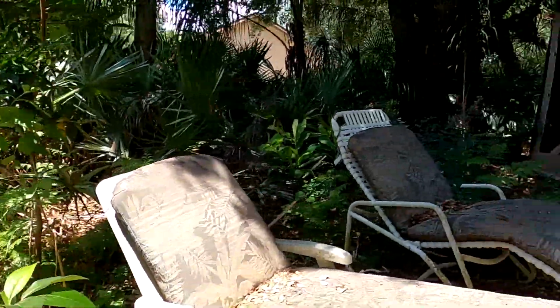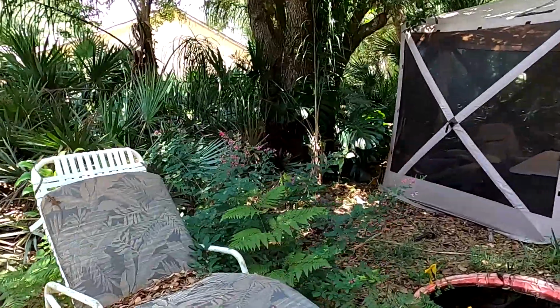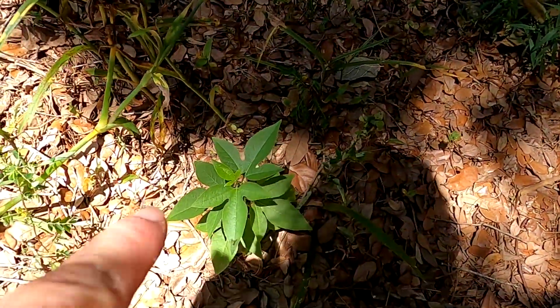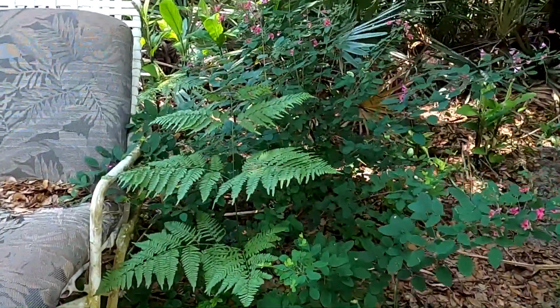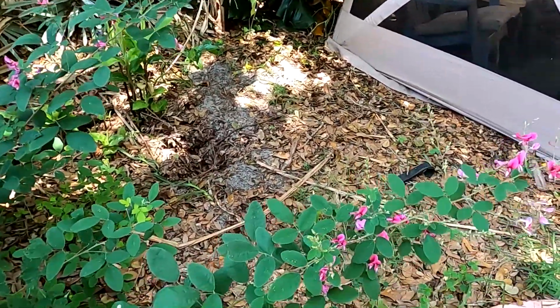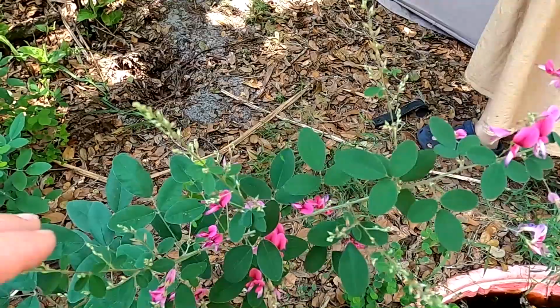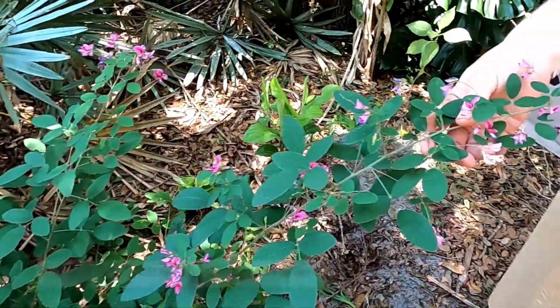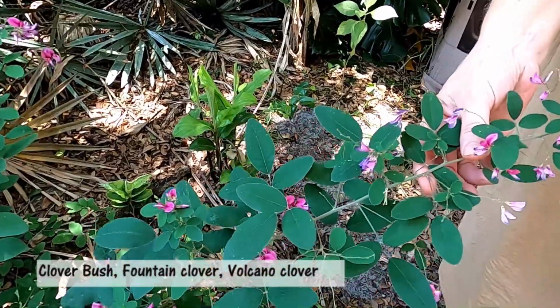Oh. And you have a special... Oh, look. You have passion flower. Yeah, we have that wild everywhere here too. Yeah. I have a lot that I need to transplant because it's coming up everywhere. So we have a special something that I don't have in my yard, but they have in theirs. This is called clover bush or fountain clover, volcano clover.